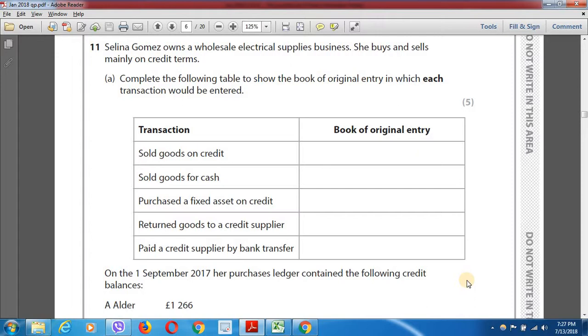Option A, complete the following table to show the book of original entry in which each transaction would be entered. Transactions are: sold goods on credit, sold goods for cash, purchased a fixed asset on credit, returned goods to a credit supplier, paid a credit supplier by bank transfer.